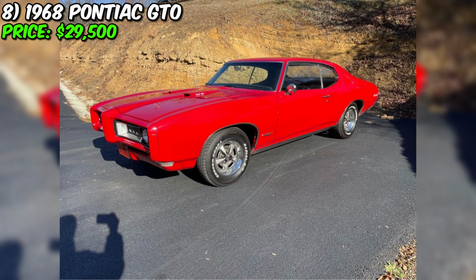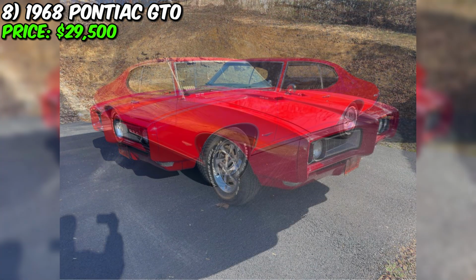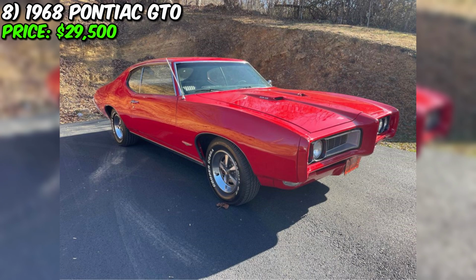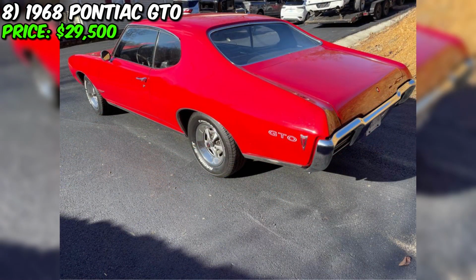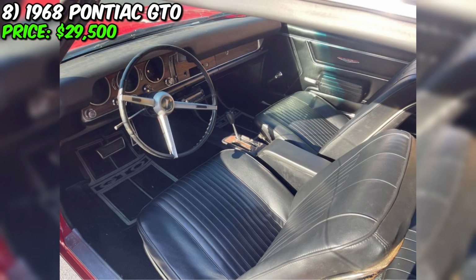The absence of significant damages or issues is confirmed by a clean title. This GTO is an excellent example of old-school charm, ready to win the hearts of car enthusiasts. It is available for sale at an attractive price of $29,500, and its current owner is reluctantly parting with it, seeking garage space. The new owner will not only acquire a beautiful car, but also inherit the history of a passion for driving this stunning GTO.